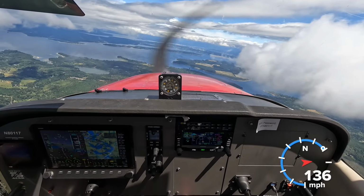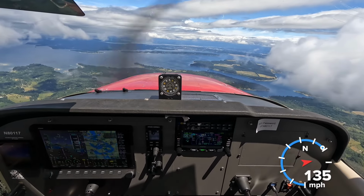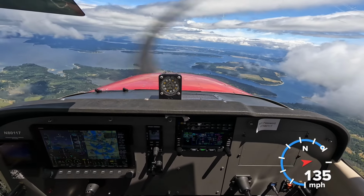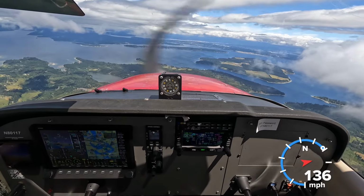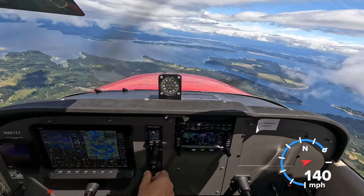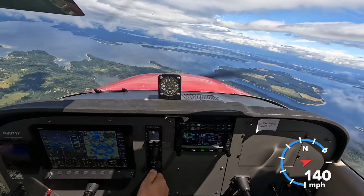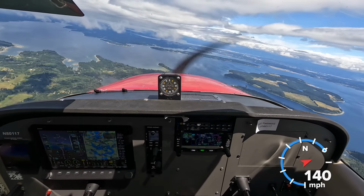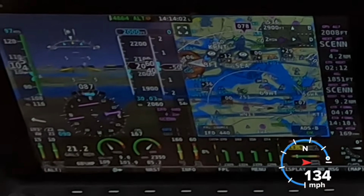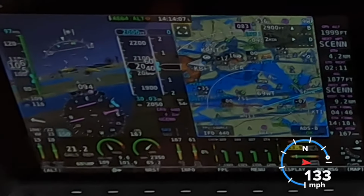Seattle approach, Cessna 80117, request. 80117, go ahead. Request the ILS 17 at Tacoma, please. That'll be a full stop, 80117. We'll cancel with the tower. 117, roger. Turn left heading 360, vector to final, descend and maintain 3,000. Left to 360, down to 3,000, 117. Turn heading 150, join the localizer. Turn right 150 to join the localizer, Skyhawk 117.